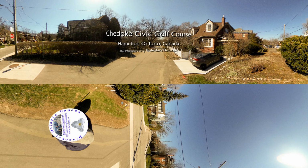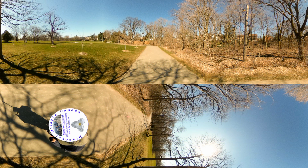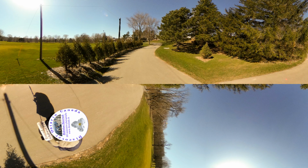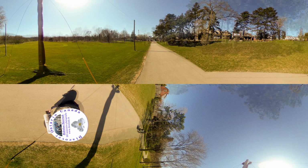Nestled into the rolling parkland landscape of the stunning Niagara Escarpment, Chedoke Civic Golf Course is home to two wonderful 18-hole public golf courses. Chedoke is ideally located just 5 minutes from downtown Hamilton and easily accessible off Highway 403 at Aberdeen Avenue. Amazingly, golf has been played here since 1896.